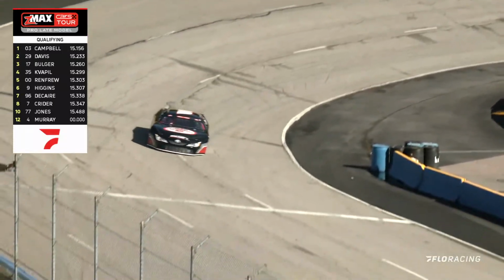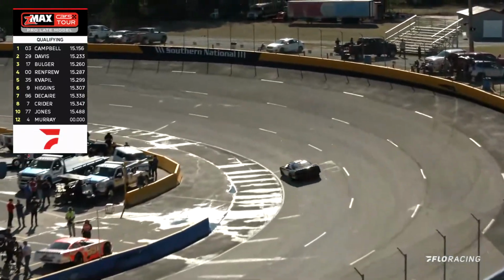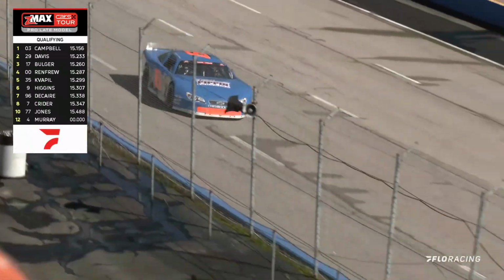You know, the success that this team has been able to have over the course of their Cars Tour tenure. We'll see if Renfrew Jr. can join that. 4th fastest for Renfrew. You can see 15.287 right now as he just cracks his way up into the top 5.